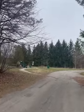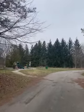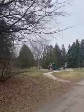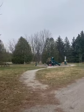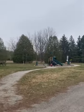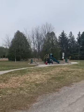There are actually several trails around Guelph Lake as well. There's actually one right behind the playground here, which goes all the way to the gatehouse. And it also goes to the second campground if you follow it further.